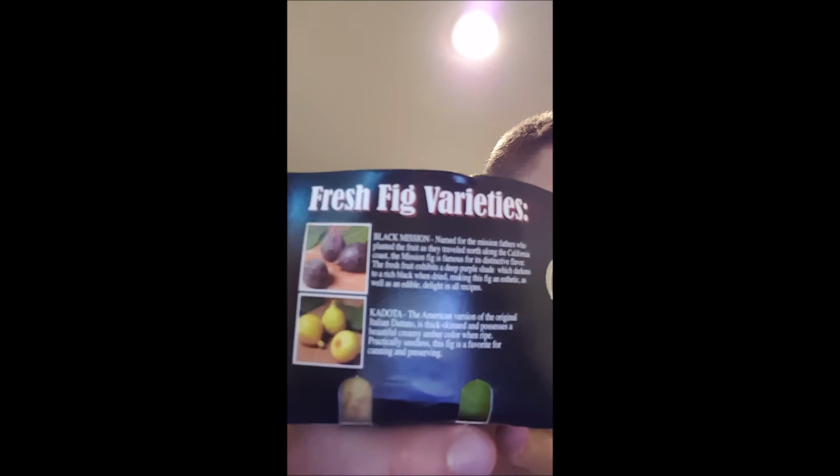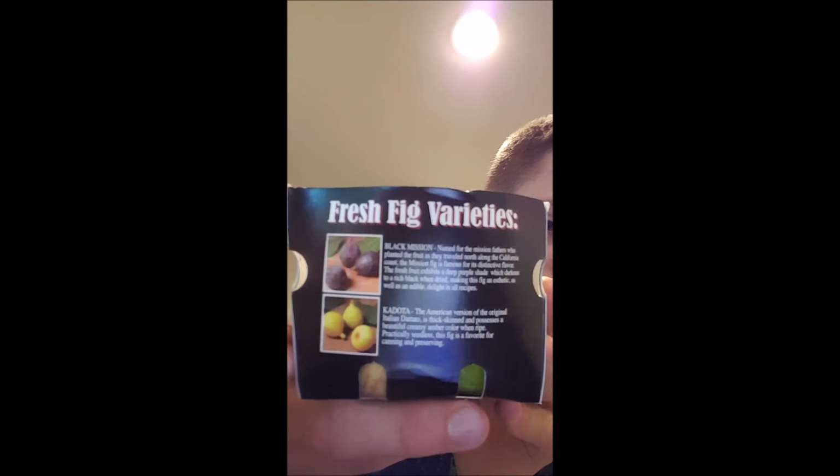Alright, the other fruit I'm going to show you guys, can you guess what this is? It's a fig, and this fig variety is the Black Mission. I'm just looking at the box it came in. This is what they look like in here. So it's the Black Mission, I'm trying to get it to focus.